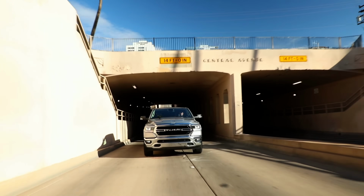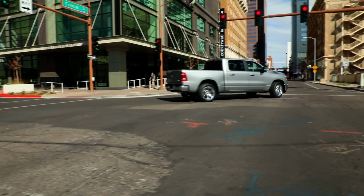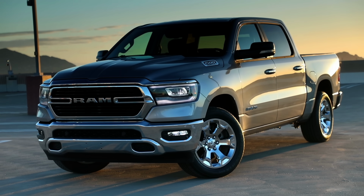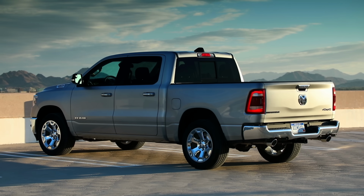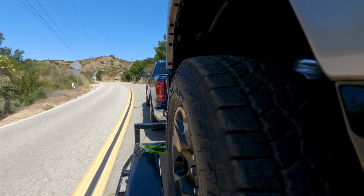Which one would I get? Well, I'd probably go with the Bighorn trim level because I don't need all the luxury stuff that the Limited offers, and I definitely don't need all the off-road equipment and the 12 MPG that comes along with the TRX. So Bighorn's a good middle ground, and I'd probably go with the diesel since I like towing stuff and gas prices aren't getting any cheaper these days.